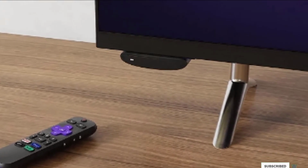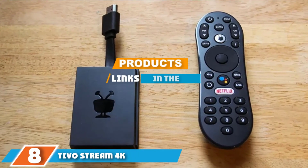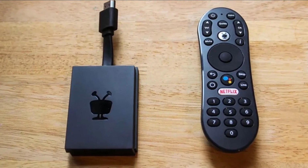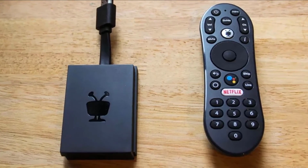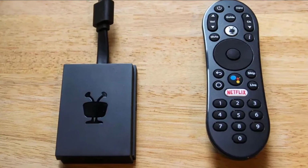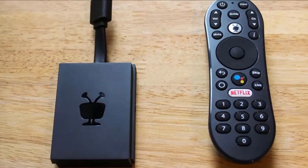The number 8 position is held by TiVo Stream 4K. A ton of applications? Check. An affordable price? Check. Support for your own media and external storage too? You bet. The TiVo Stream 4K is a great streamer that deserves a place in this hall of the best streaming devices, and unlike some streaming devices, it has HBO and Peacock.